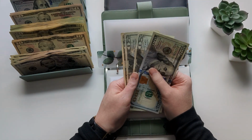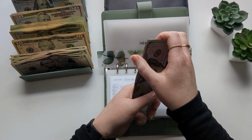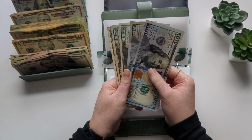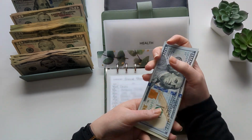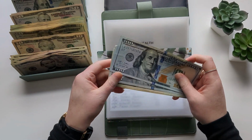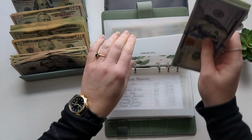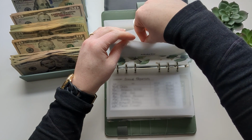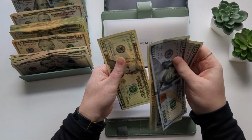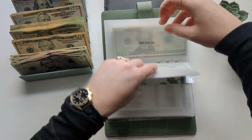All right, health is going to get $100. We spend a lot of money out of our health envelope because my husband goes to see the chiropractor. It's like $150 a month. We buy a lot of vitamins and supplements. We're on this side of 35 now, so you have to start thinking about that. I buy collagen supplements and protein stuff. We go to the gym, all this kind of stuff. So that's what we do. Oh, let me count this. 1, 2, 20, 40, 60. So 260 in that.